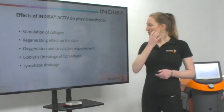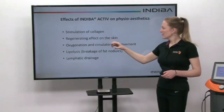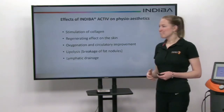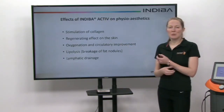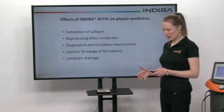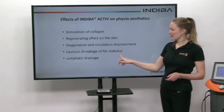So the effects of Indiba Active on this is that we can stimulate collagen formation. It has a regenerating effect on the skin, so really good for scarring. Oxygenation and circulatory improvement, so we can get more nutrients to that area, so accelerate the healing process, especially post-surgery. We can also break down fat nodules, so that lipolysis.